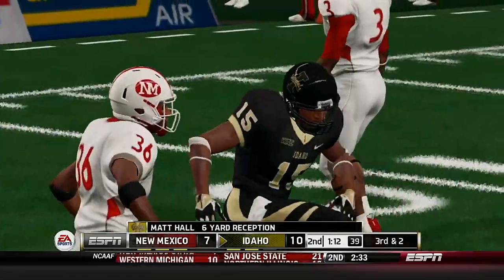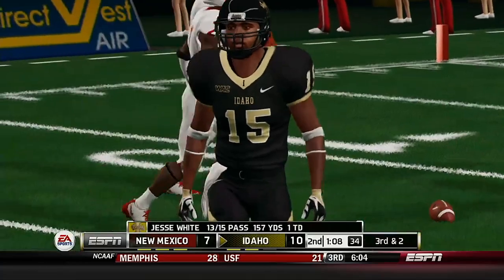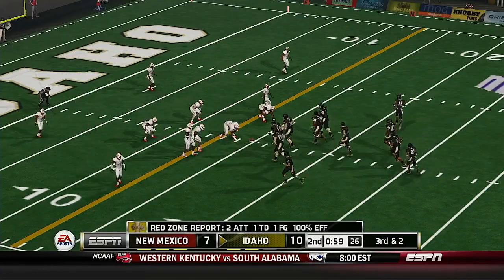Got it. And he goes down quickly. Everything about that play was crisp. The route, the throw, the catch. That's fun to see. It's third down, and they're about 2 yards shy of the sticks.